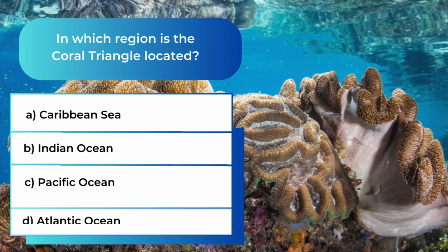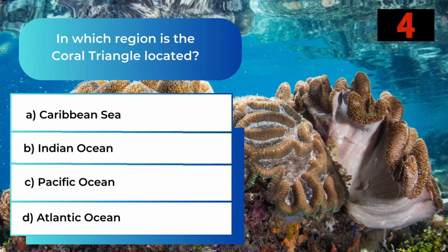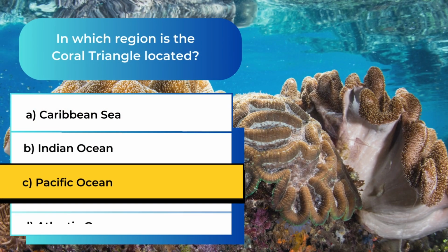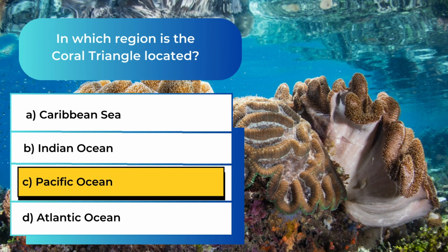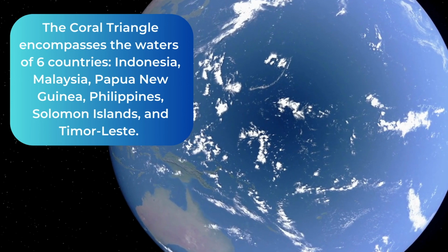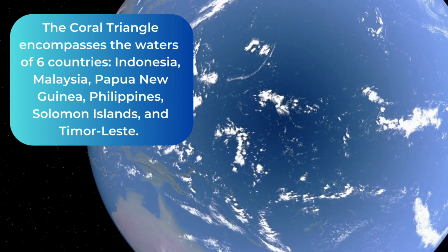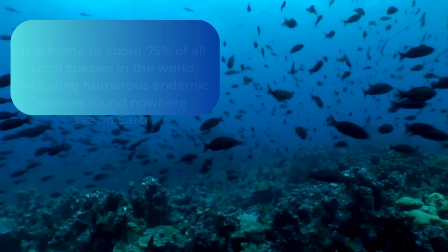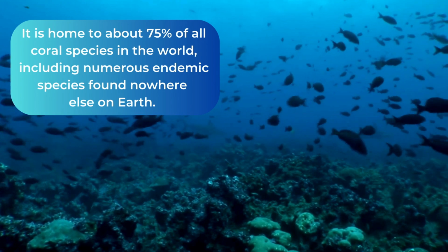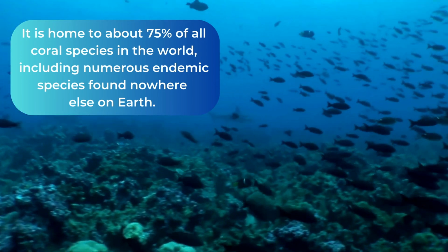In which region is the Coral Triangle located? The answer is C, Pacific Ocean. The Coral Triangle encompasses the waters of 6 countries: Indonesia, Malaysia, Papua New Guinea, Philippines, Solomon Islands, and Timor-Leste. It is home to about 75% of all coral species in the world, including numerous endemic species found nowhere else on Earth.